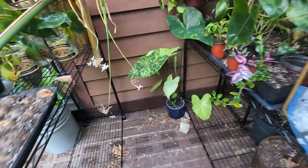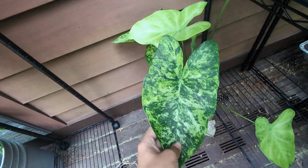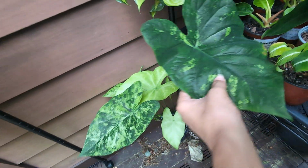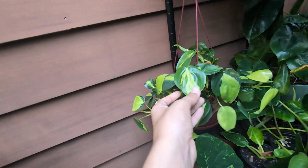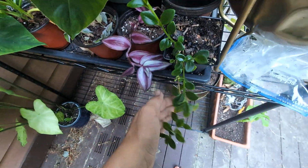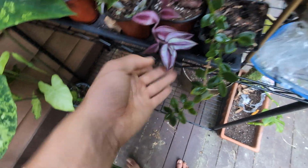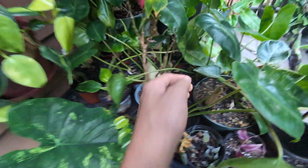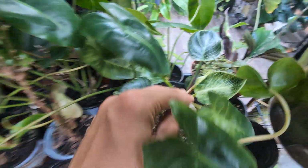Down here, this is Caladium frogs in a blender. Got some interesting variegation. Goes all the way from basically white to basically green. Philodendron Brazil. This is the original one I got. And a goldfish plant, a purple Tradescantia, a variegated Tradescantia, Zingonia Wenlandii, Philodendron Burley Marks. There's a bunch of Burley Marks, so I won't say all of them. Philodendron Moonlight, Philodendron Birkin right there.